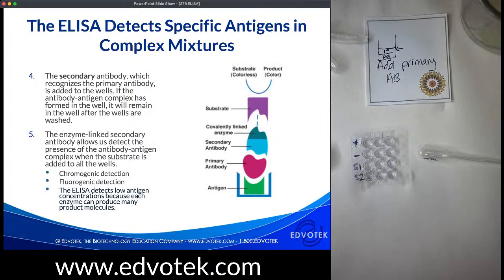We then conjugate this enzyme to our secondary antibody. And this is important because this is a chemically complicated reaction in getting those two proteins to bind together. And the nice thing about using a secondary antibody is that, again, it's going to recognize many locations on that primary antibody, but it's going to recognize any primary antibody from the same animal.